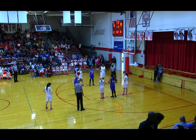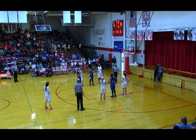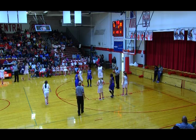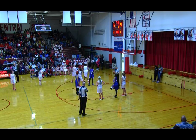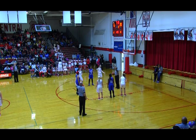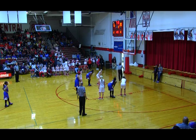Oshie at the line for 2. She has 8 points. Her first appearance at the free throw line. Shot is in the air. Got it. Conquest back in. Brown back in. Redding and Artis will come to the bench for the Lady Rebels. 7:18 to go in the half.